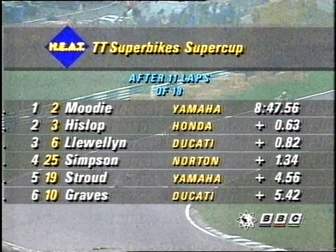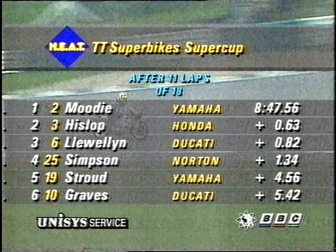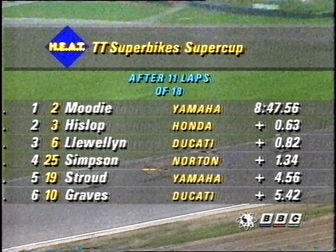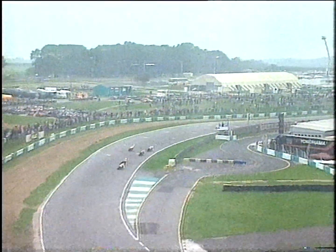Well, he isn't, but he really got that back marker wrong as they came into Druid's Corner there. He went one side of the back marker, and I think the back marker lifted the bike up and moved him offline, which allowed number 6 to get through. So that really did a lot of favours for Llewellyn, but didn't help Simpson at all. And a huge amount of favours for Jim Moody and Yamaha, because there's a lot of excitement in the Yamaha camp. They sense that they can steal second place in the title chase really in the closing seconds of the 1994 season. Tail-enders abound at the moment.